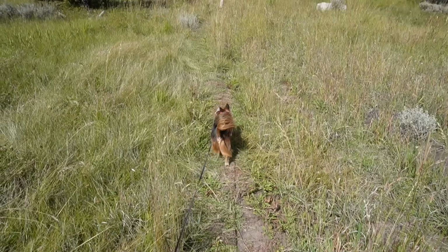Now that we have a little bit of food in our system, it's time to show you this area a little bit better. But first, I need to put on some pants because there are flies biting us like crazy. So we're gonna go ahead and solve that issue, and then we're gonna go check out the creek right nearby.